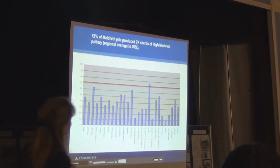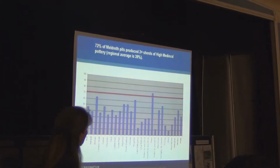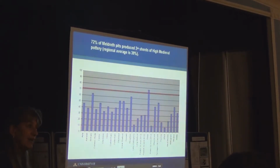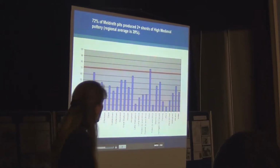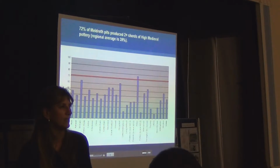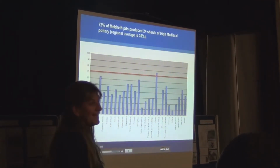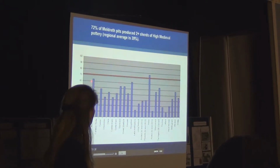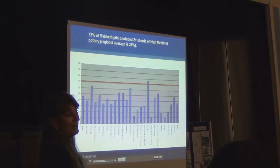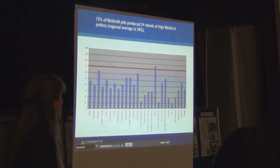Going into the High Medieval period, 72% of the Meldreth test pits produce two or more sherds of High Medieval pottery. And again, you can see it's really high. Really high. The only place it's rivaling is Purton. And that'll rankle with you, I know. But interesting. And Binham. Binham up in Norfolk, Binham Priory is there. A lot of material turning up there.